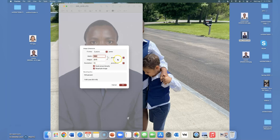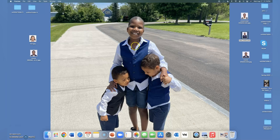The resolution again is 72. It needs to be at least 300. And here is 72. And you see, it needs to be 240 KBs or less. But here it's like 934. So this picture does not meet the guidelines. So I'm just gonna get out of that and pull another third picture.